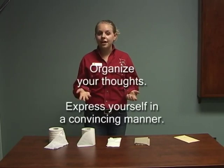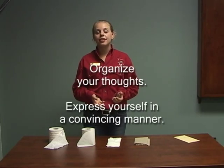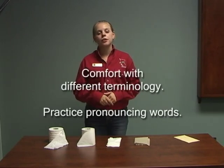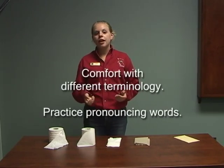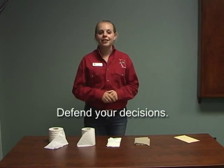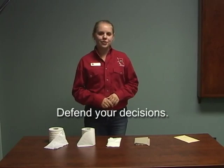You learn how to organize your thoughts and express yourself in a convincing manner. You also can become more comfortable with different terminology, and you can practice pronouncing words clearly. Finally, you learn how to defend your decisions. There are some basics to judging that we'll go through.